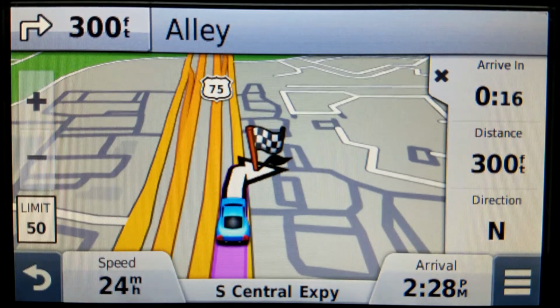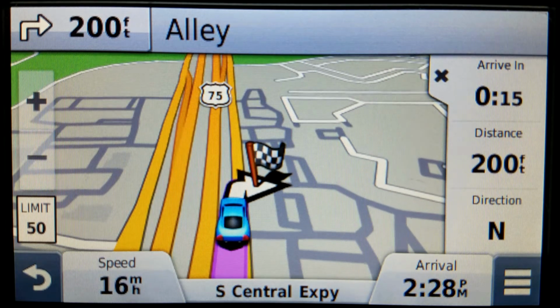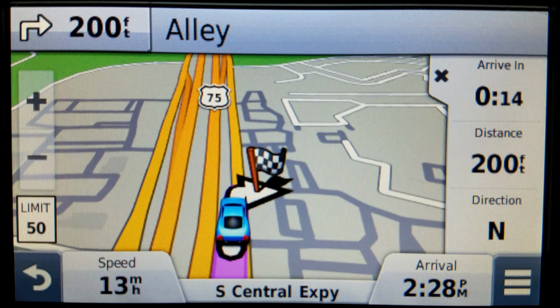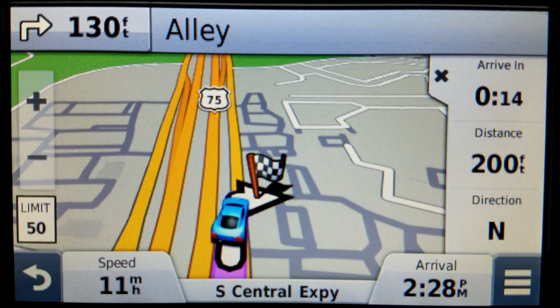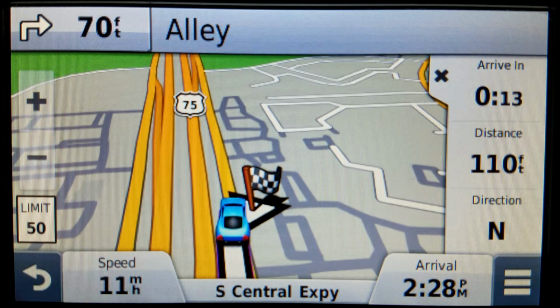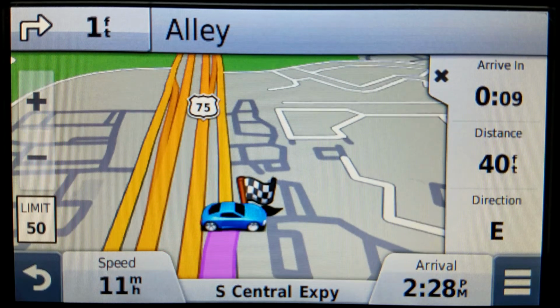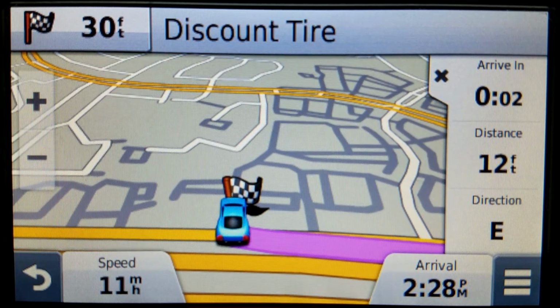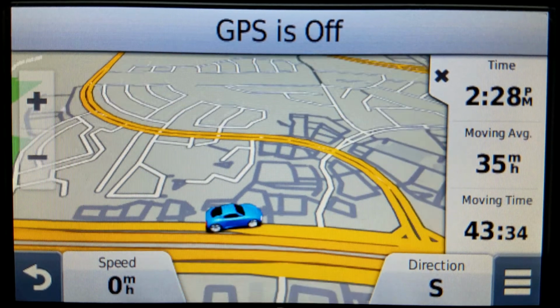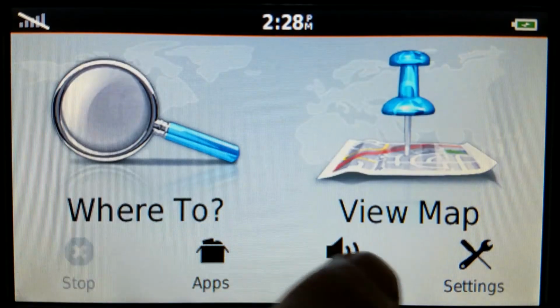The touch response, as you can see, is fantastic. For a matte screen, this is the best touch response I've ever seen on a nuvi matte screen. It's great. And yeah, this is my new daily driver. Once I found out how nice this was, I immediately went out and bought two. They're available and cheap.